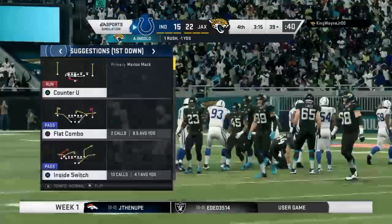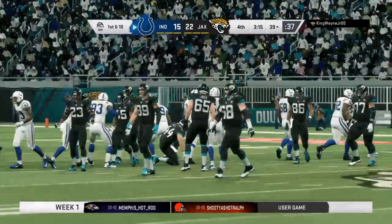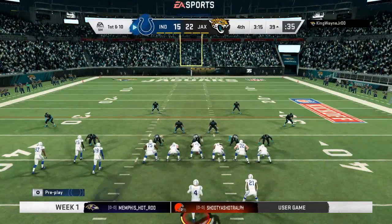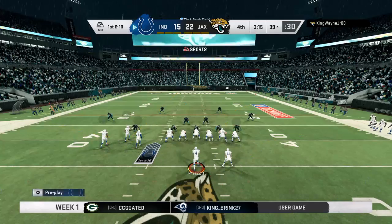And he's not going to get there. Might have even lost a yard. He only needed a yard, but he couldn't even get back to the line of scrimmage. And the Colts are going to get the football in outstanding field position.